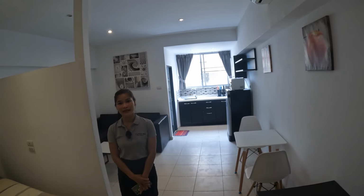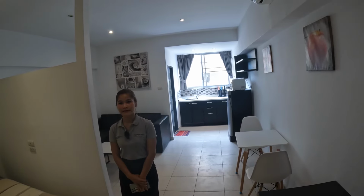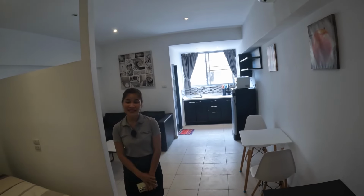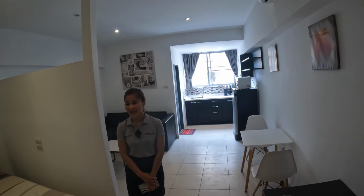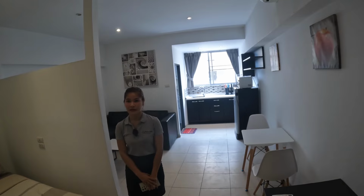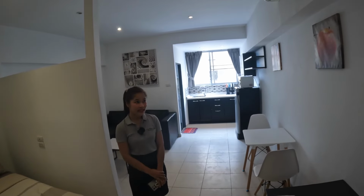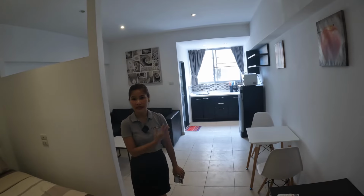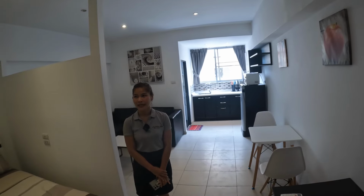And if you live in here, water, electricity, internet, how much will that be about? The water is a fixed rate, 100 baht per month. Doesn't matter how much you use, it's still little money. And electricity is the government rate, so you just pay directly to the government. It depends on how much you use the aircon, cooking, the water heater. And Wi-Fi, you just sign up with 3BB or whatever.